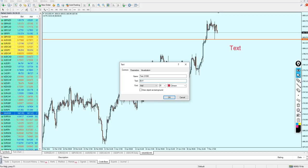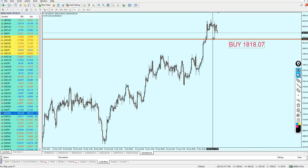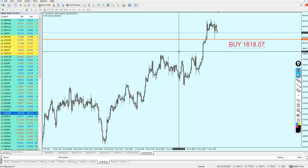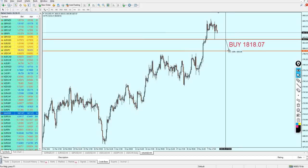Buy the gold at 1818.07. And for the safe zone, of course, it will be ranging just a little bit below or above that previous resistance level. I really doubt that the pair is going to even reach that level. I think it's going to reverse immediately. So therefore, the safe zone will be about 150 pips only.